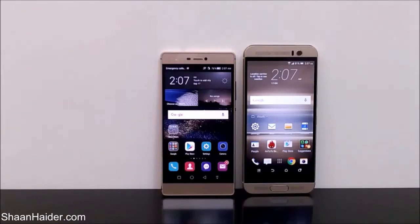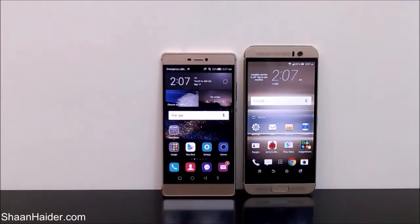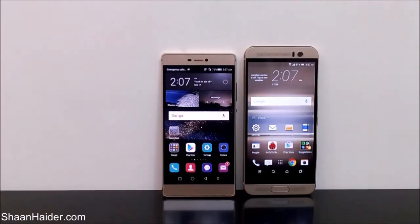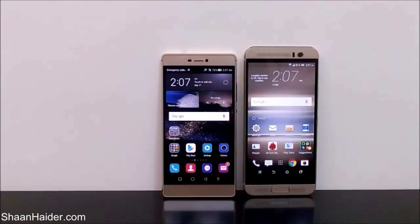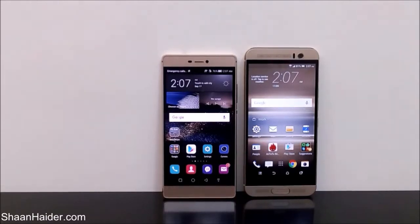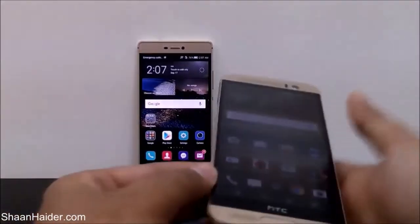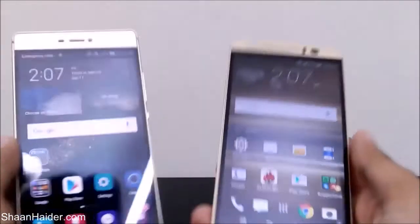Huawei P8 and HTC One M9 Plus smartphones. Both of these two devices are flagship devices from their brand, so we will have a look at which device is better with respect to the other one. We will have a look at its design, hardware specs, the camera performance, and all other things to see which device is better and which device you should buy depending on your needs. So let's start. Here is our HTC One M9 Plus, and here is our Huawei P8 device.